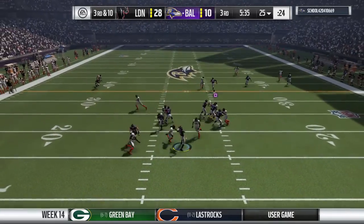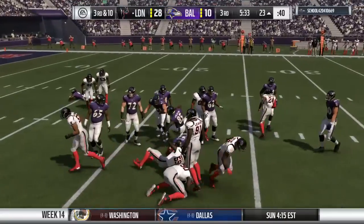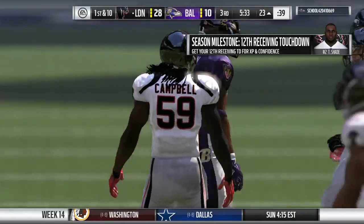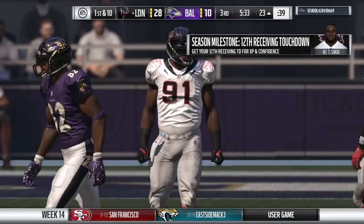Out of the gun, they'll look to throw. Nowhere to go here. He lost the football, and the defense will get their hands on it, going the other way. And his guys are going to get the football at the 23-yard line. So out now comes the offense back onto the field.